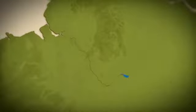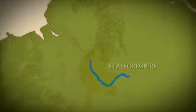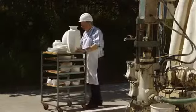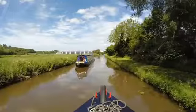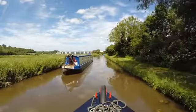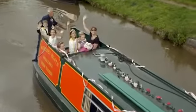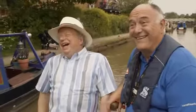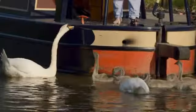On this trip, I'm exploring the Trent and Mersey Canal. It provided a crucial link from the potteries in Staffordshire to Liverpool and the world. I'll be visiting the pottery factory founded by Josiah Wedgwood, the leading light behind the building of this canal, and finishing my journey in Britain's brewing capital, Burton-on-Trent. Along the way, I'll be sampling life both on and around the canal.